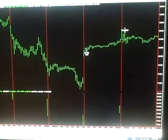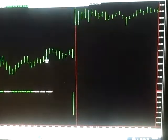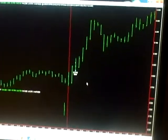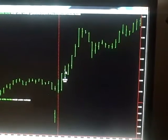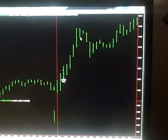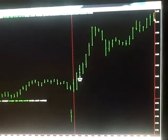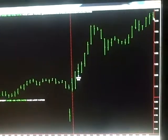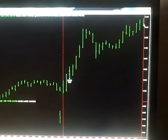And then the biggie for the day was Immunogen, IMGN. We got into this today right at the beginning of the day, and it just screamed. Kept going all day, closing pretty darn close to the high there. And we have $3,600 positive in Immunogen. So very, very good trade there.